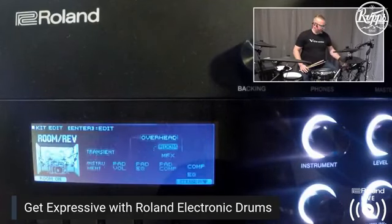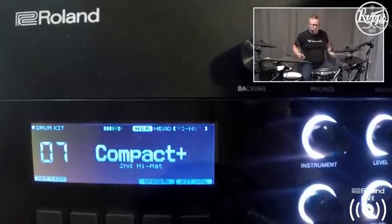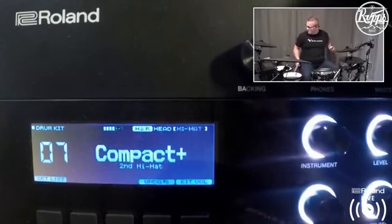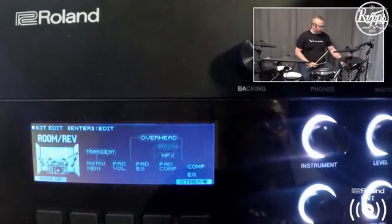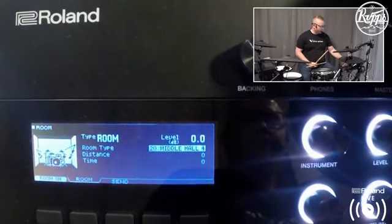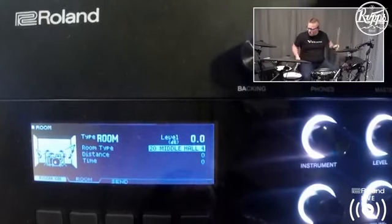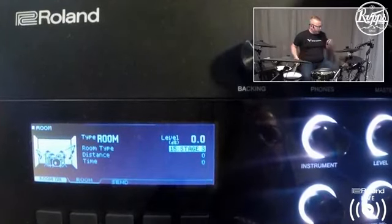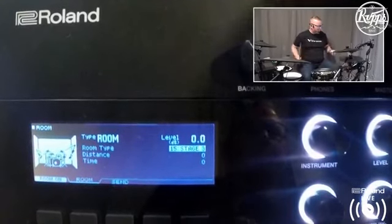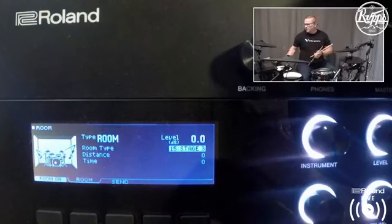So we can really take this into many, many environments. So this kit is entitled Compact, right? So it's supposed to be really tight sounding. So I'm going to go change the room that we're in. Let's go super drastic. Let's go into a hall. Yeah, very cool. Stage. Right, so that one kit can now, again, the possibilities are just limitless, right?